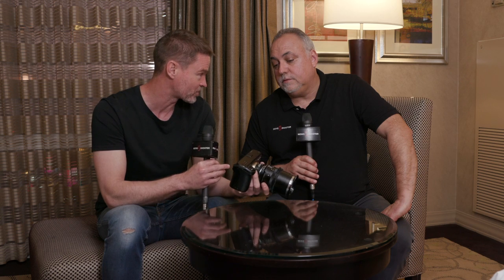Once it gets that focus punch in and the peaking, I think it's going to be much easier to use, especially since you can do everything by just touching the back screen.